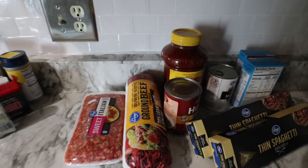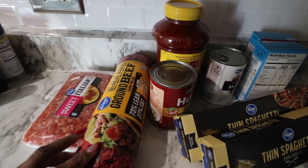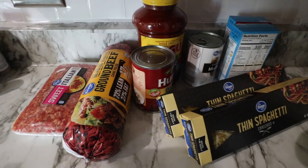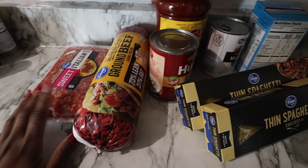I think what I'm gonna do is I'm gonna go ahead and start my meat first, and season my meat, probably in a bowl, or I could just do it in a pot, but I think I'm gonna do it in a bowl, because I kind of want to just mix these two together. Yeah, so let's get started.